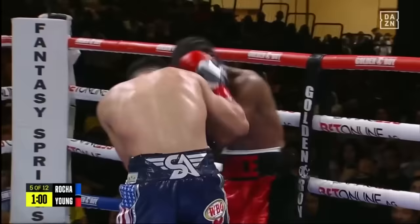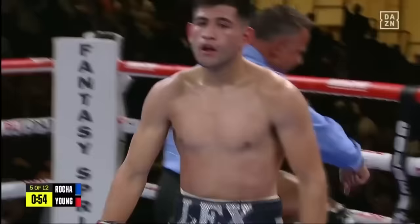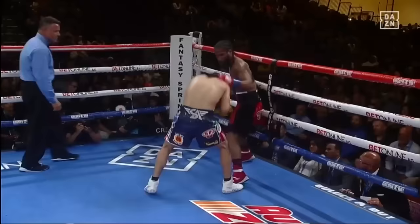Less than a minute to go in the fifth round. Good uppercut there by Young. And Roger Atkinson drops. It's how you win. Exactly. And if you want to sell tickets, you want to become a popular attraction, that's how you do it.